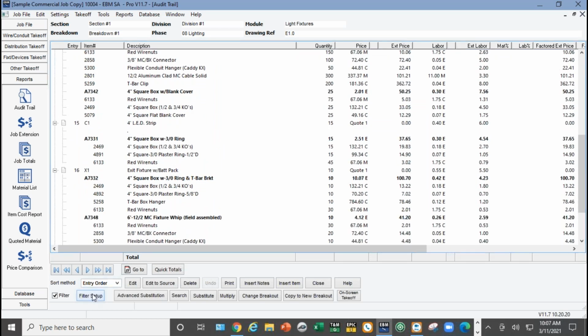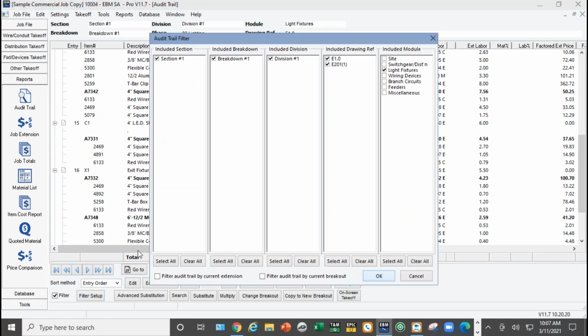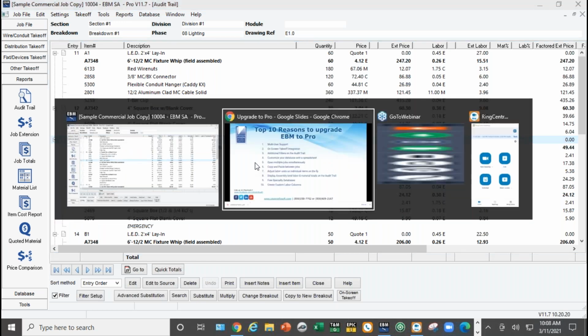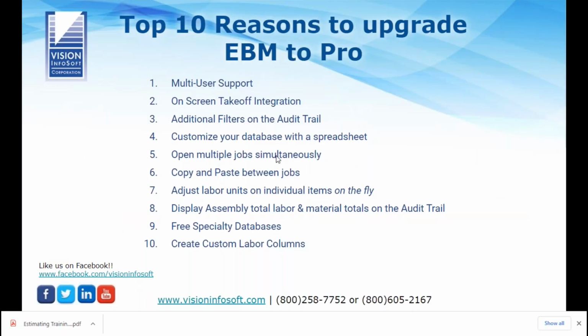So that's a really powerful feature, these filter setups, when you're trying to manipulate, or maybe a better word is navigate the audit trail in a large job. Just helps you isolate or go to the parts you want to see on your audit trail. Okay, so that's the difference in the audit trail filters between the Pro version and the Standard or Plus. I believe they're the same on the Standard and Plus. The Standard version may even have a limitation on the sort methods. I'd have to check that out, but that's the big difference with the Pro version.